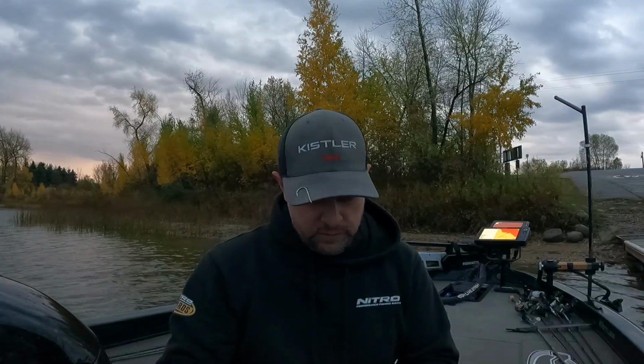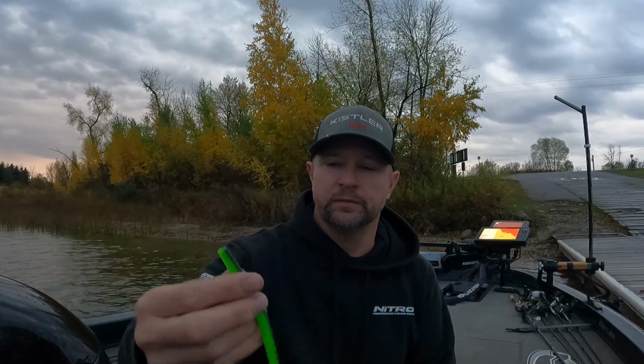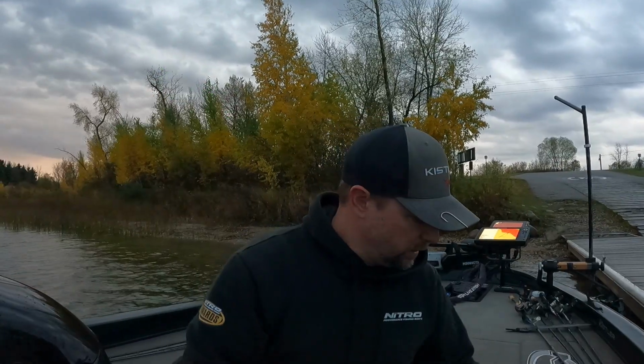Let's take a look. Sorry for the wind noise. It's black. Of course, Googan color, OG Googan, black and green. There we go. So one side's black, one side green.